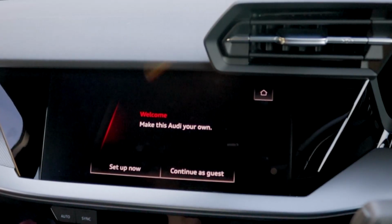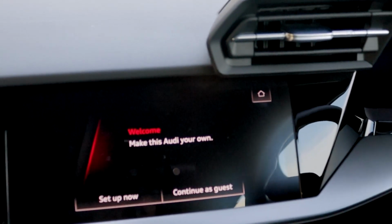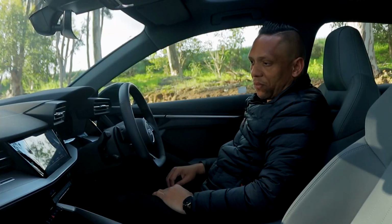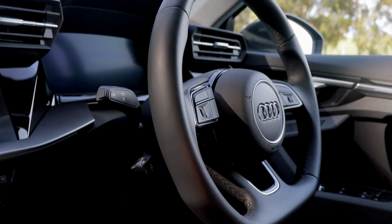You've got this 10.1-inch screen which is now standard, and you've also got a digital dashboard which can be upgraded as an option to Audi's virtual cockpit. This over here is much faster than before, way easier to use with a lot less lag as well.